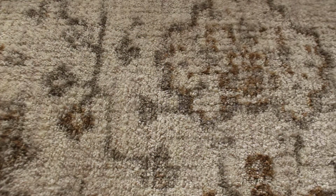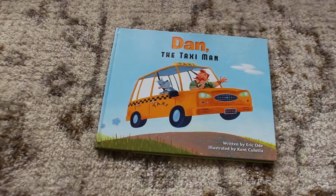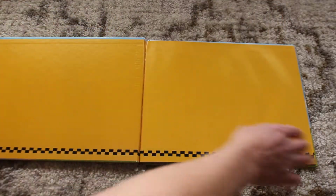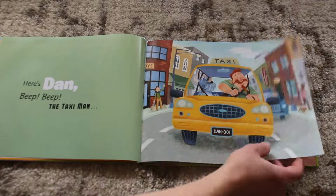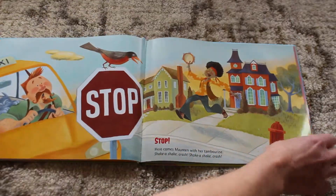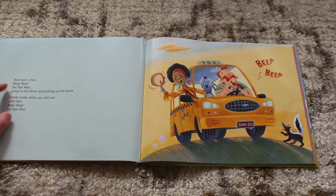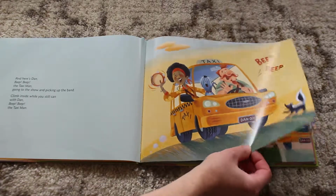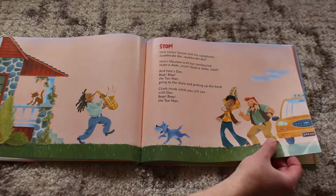And then Dan the Taxi Man. My daughter's daycare, all the kids are obsessed with this book. I had a book fair there, and they all bought this book. So it's Dan, beep beep the taxi man, going to the show and picking up the band. So they go through and pick everybody up, and then there's the repetitive, and here's Dan, beep beep the taxi man. So I always pause, and then my daughter will fill in the rest of the sentence.